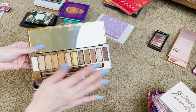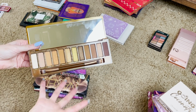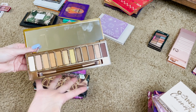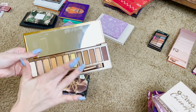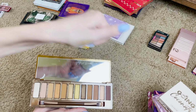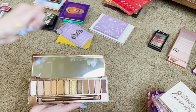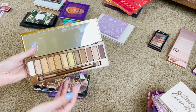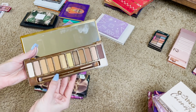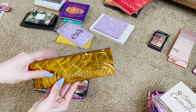I just think these tones are, again, very me, the browns, the mustardy tones I love, and it's just a unique kind of color story. I love this gold. I just love wearing gold. Again, I don't really wear it a whole lot, but the gold tones are so pretty. The mattes are really blendable and wonderful. I like the brush that they put in here too. I think it's a useful brush. So I am going to keep this one and I'm going to put it in my drawer.